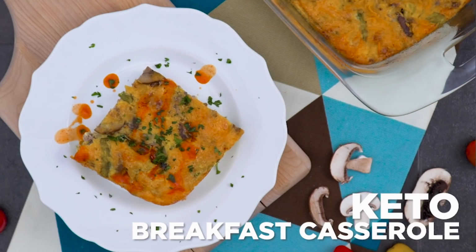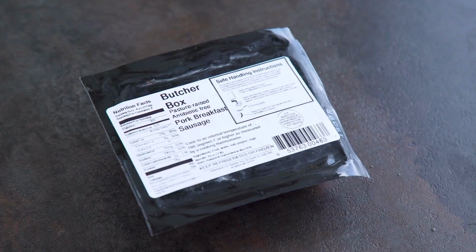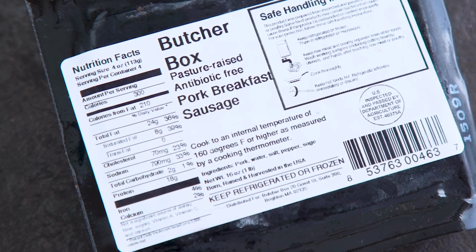Okay, the last meal of the day is the breakfast for dinner casserole. I'm using the ButcherBox breakfast sausage and bacon. I love this breakfast sausage. It is one of the best I found, honestly, but I especially love it because it has no added sugar, and that is hard to find.